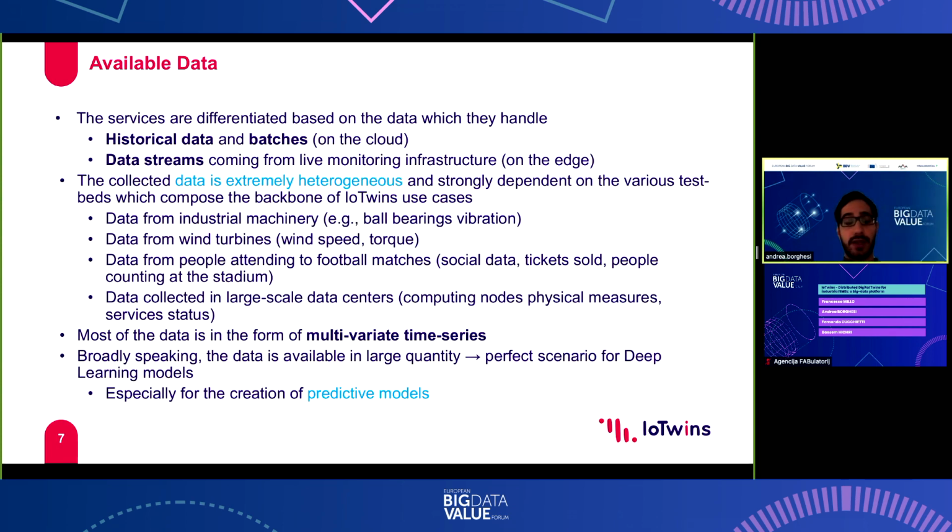But what is important, in my opinion, in this project, is the data. The first part of the project, basically the first year, was devoted to understanding which data was available and how to collect this data from all the different partners. Mainly we had two macro types of data: historical data, which is available in batches and typically stored on cloud systems, and data streams that come from IoT devices and the edge. Possibly the edge does some preprocessing and some partial computation, but mostly the data comes from IoT devices. And the key aspect here is that the data is extremely heterogeneous.